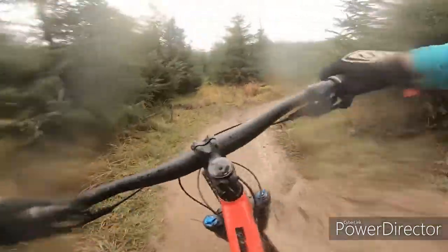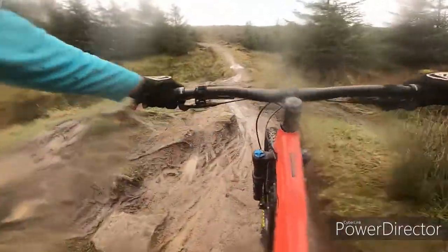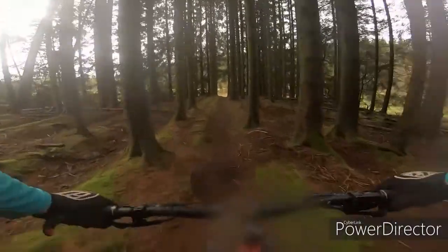The boardwalk's open. This hasn't been open for a long time. Whichever the way is. Oh, there's a better line over there, really. I think that's where you meant to go. Oh well. This hasn't been open since I first started riding. Come on.